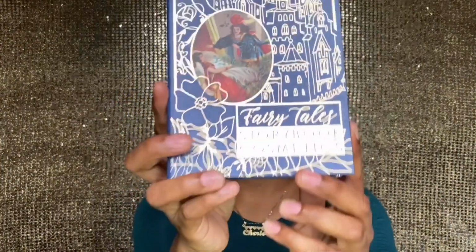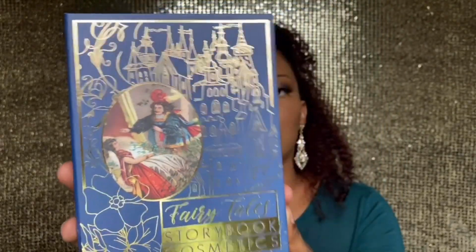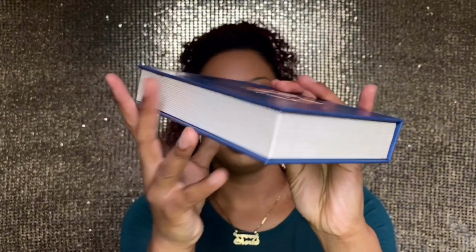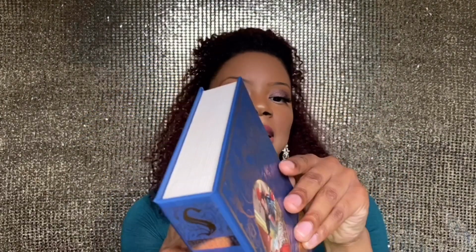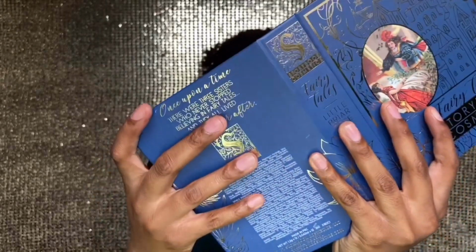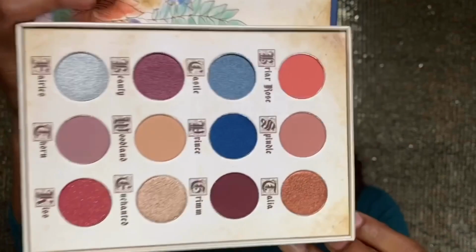This is the last product that I received in my box, and it's from the brand Storybook Cosmetics. It says Family Tales and Storybook Cosmetics, and it looks exactly like a book all the way around. So it's really cool. So we're gonna open this up. It does actually come with a mirror, so I won't blind you guys. This is what it looks like.